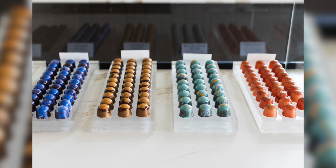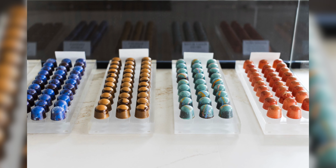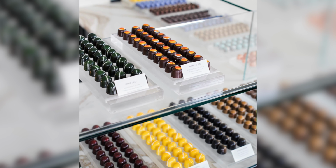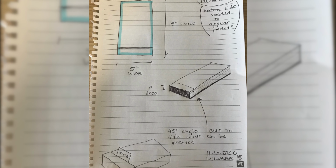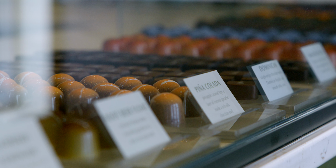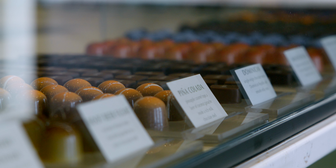Then we took it another step further and we created custom acrylic trays for the bonbons to sit on. We had the bottom slightly blurred to add a little bit of differentiation between the countertop and the bonbon. And then we had the front of the tray slit at an angle so that as the seasonal bonbon flavors change, they can easily slide in and out a new title card so that customers know the flavor they are buying.